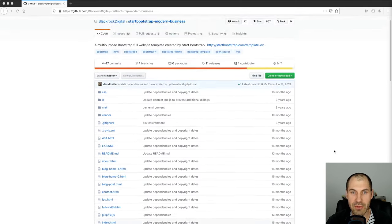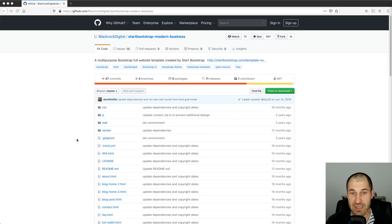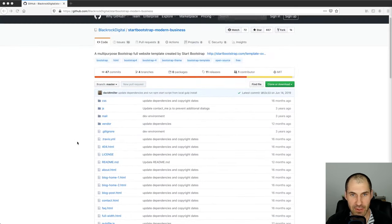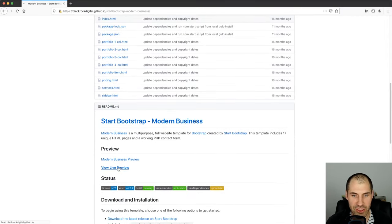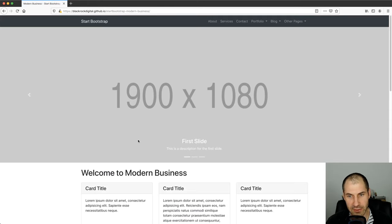Okay, so here is a Bootstrap template. Don't worry, I will create a blog post about this and there will be show notes about it. If I go and check out the live preview, here is what it looks like. I spent half an hour, let's just say, I don't want to over-exaggerate, looking for a decent theme that can really showcase what Drupal can do, but also to show you what you can achieve by using Layout Builder and other tools in Drupal.